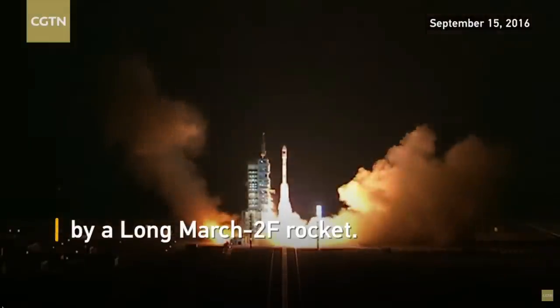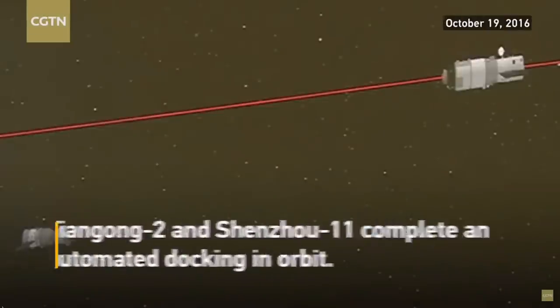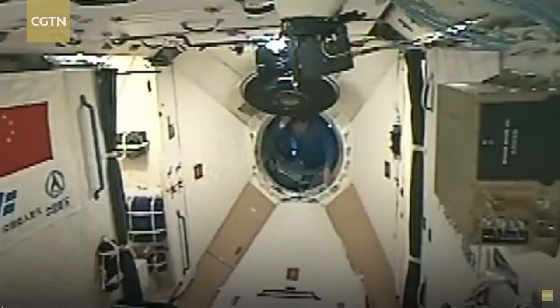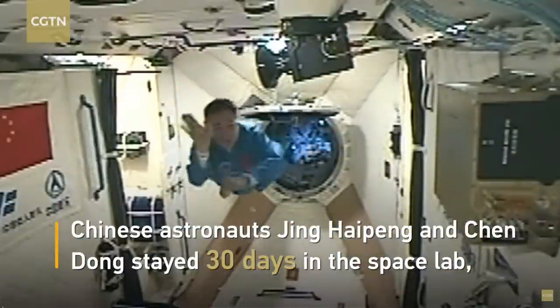It is over 10 meters long and 4 meters in diameter with a mass of 8,600 kilograms. It can hold a crew of 2 for up to 30 days. It was visited by the Shenzhou 11 spacecraft the next month, crewed by Jing Haiping and Qin Dong. They stayed aboard for 30 days.